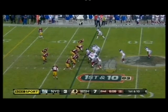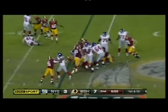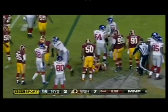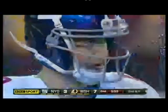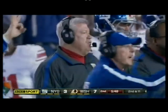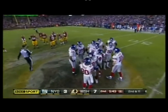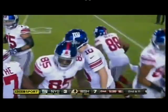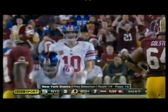Play clock running down. And the rookie David Wilson won't get back to the original line of scrimmage at the 6-minute mark. Every snap, Mike. He's just like his older brother. Every single snap is a research project. He's going to get as much information from the defense as he can, whether it's a run or a pass, to keep the Giants in perfect play selection. Watch him work at the line of scrimmage to see what to do with the play that's called in the huddle.